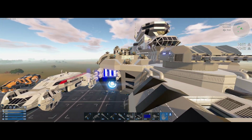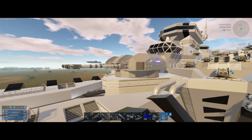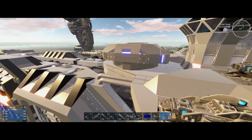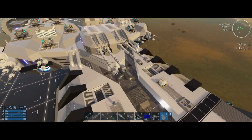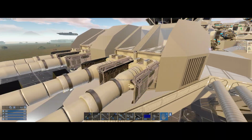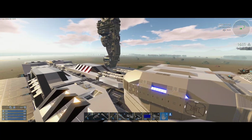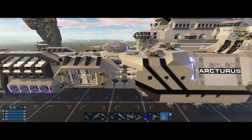Also seeing quite a lot of turrets on this ship, and this is really cool. I don't know if I would call it a deck gun or not. It's kind of big for a deck gun, but it is on a deck, and it is a big gun, and it's actually got your actual launchers in here, so that's cool. It's all shaped like a turret. Looks like it could swivel around, potentially angle up, and hit multiple different targets from different directions.